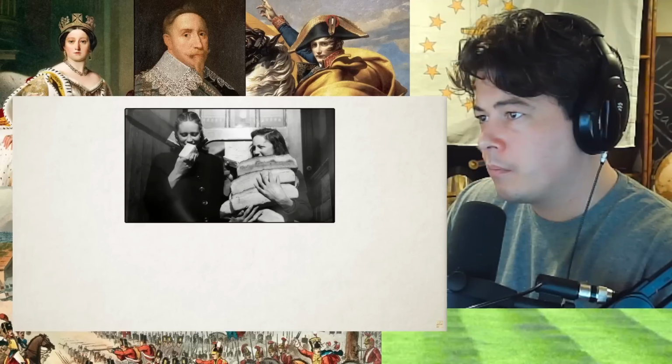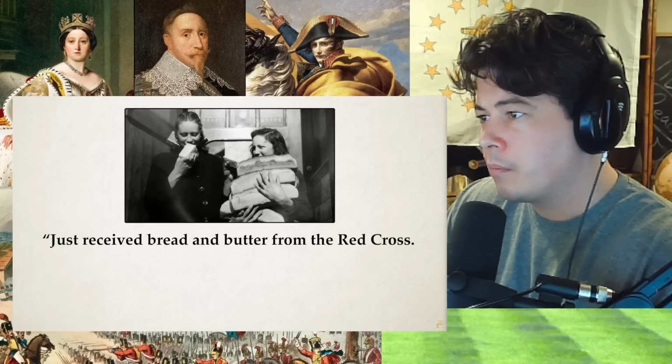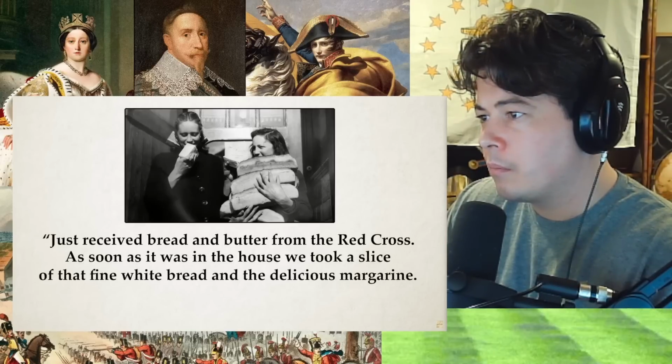One diary entry from the time said, "Just received bread and butter from the Red Cross. As soon as it was in the house, we took a slice of that fine white bread and the delicious margarine. It tasted like cake." This bread allowed for the ration to temporarily go from under 500 calories to almost 900 per day, but only lasted a couple weeks before it had to go back down.